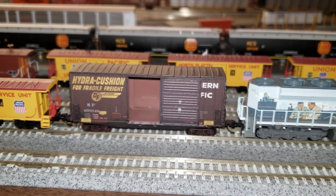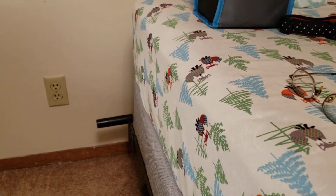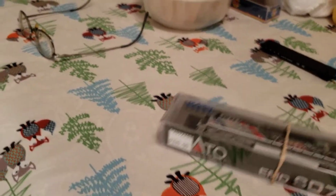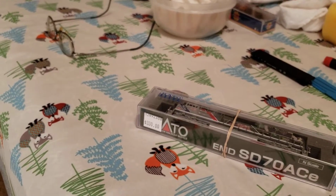I'll turn this down, and hopefully I don't show you my legs. If I did, I'm sorry. You can see the nice foxes here. We do that just to kind of keep the bed happy.